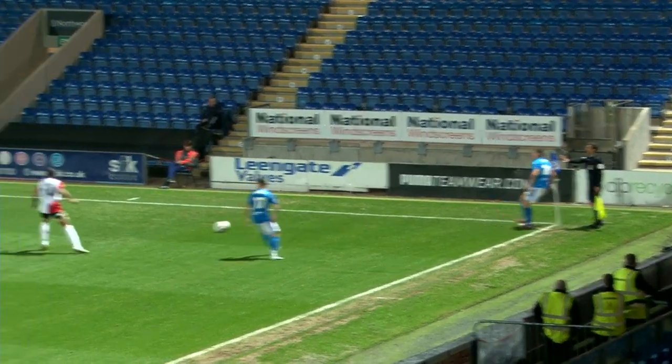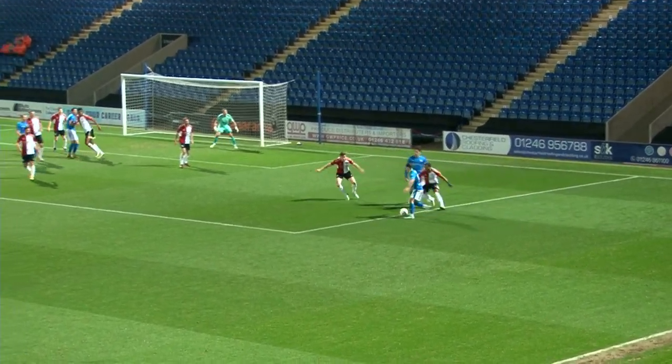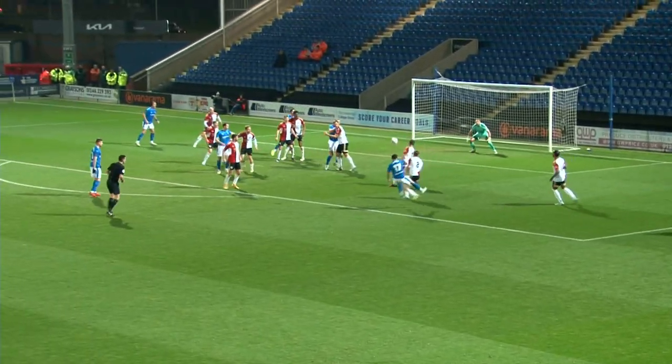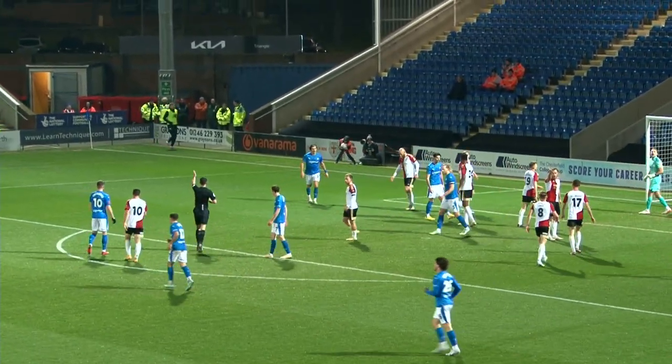Dobra coming for the short corner. It goes actually to Oldacre. Now Dobra. Dobra's got a shooting chance there. Well saved by Ross. Dobra was on target with that.